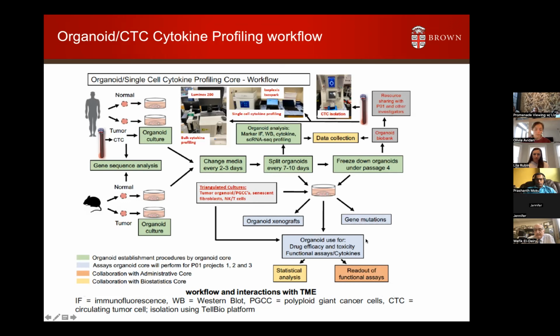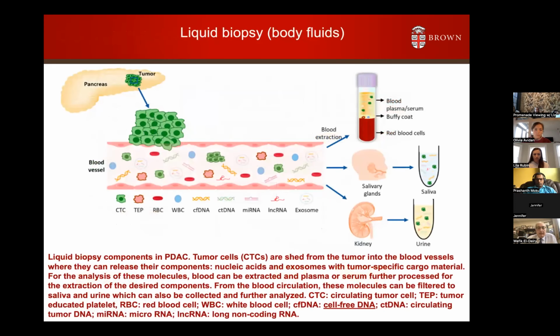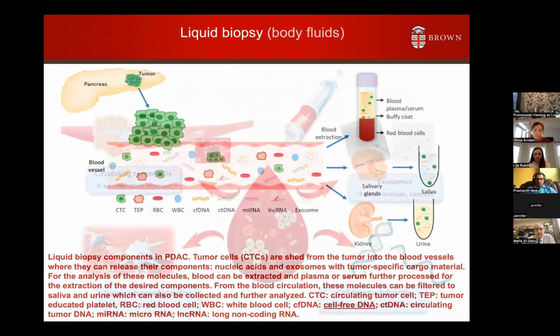So, there are lots of different uses, including drug efficacy and toxicities, and learning about the cytokines is a great way to gain insight into the biology and the therapy, and lots of different applications. So this is a reminder that liquid biopsy isn't just about blood. You can get saliva, you can get urine from patients, and you can measure some of these very same things, and people are doing that.